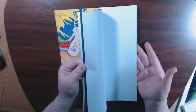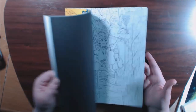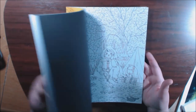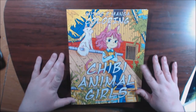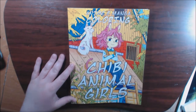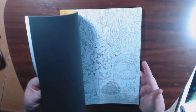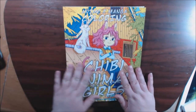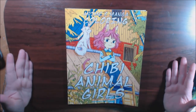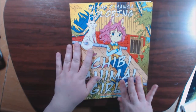And I'm just gonna do a quick flip. So yeah, this book is really cute. I haven't done a review on it yet, but I will be. It is really cute. It's called Chibi Animal Girls, Sun Life Drawing. Maybe by the time this is posted, I'll have already had it up. But so different from their normal, y'all, but I love it. If you like anime, go check it out because it's adorable.